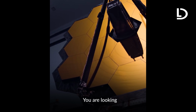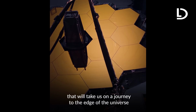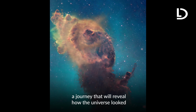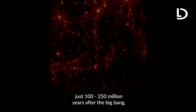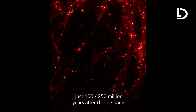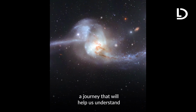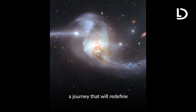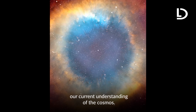You are looking at a $10 billion time machine that will take us on a journey to the edge of the universe. A journey that will reveal how the universe looked just 100 to 250 million years after the Big Bang. A journey that will help us understand the formation of the first galaxies, and most importantly, a journey that will redefine our current understanding of the cosmos.